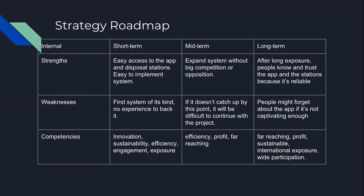Our competences in short term are innovation, sustainability, efficiency, engagement, and exposure. In midterm, efficiency, profit, and far-reaching. And long-term, far-reaching, profit, sustainable, international exposure, and wide participation.